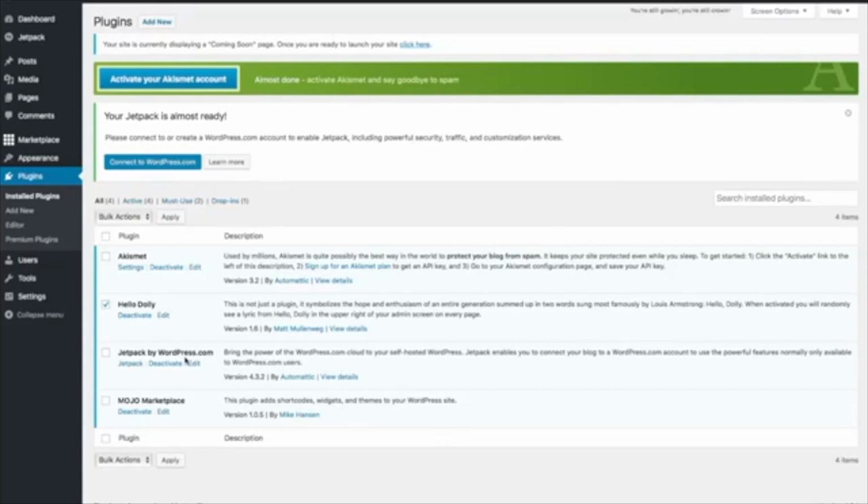So you can choose to leave it in here or deactivate it and add it in later. We're not going to discuss that in this series. It's not something I personally use, but there are a lot of benefits to it if you're interested in it. And we're also going to remove this Mojo Marketplace thing because we just don't need it. I've got some great recommendations for plugins and a great recommendation for a theme for you to use.